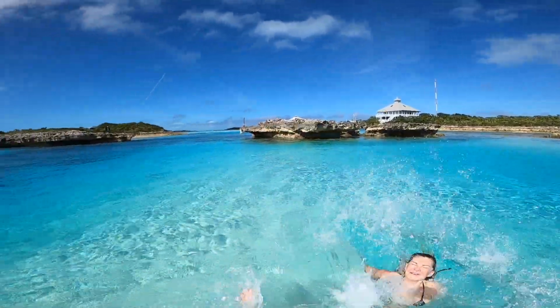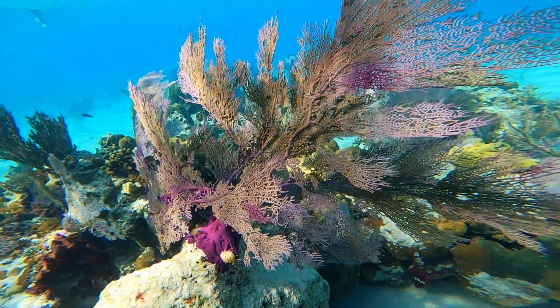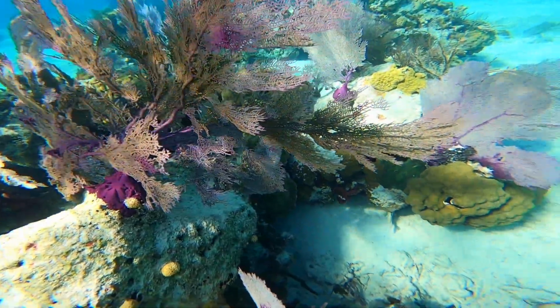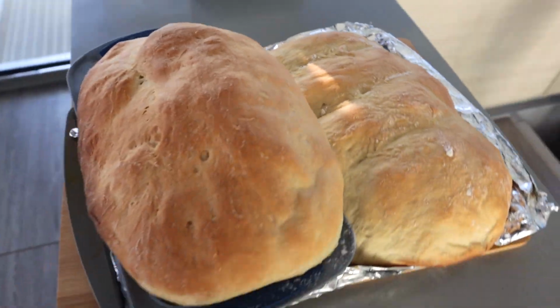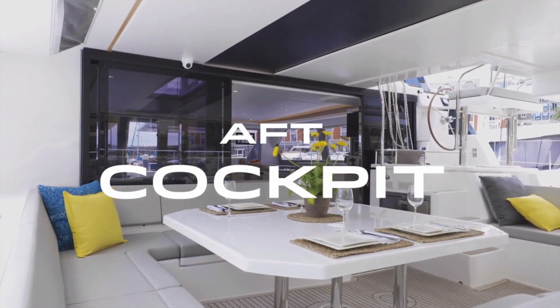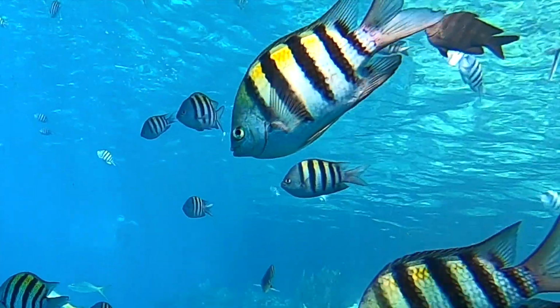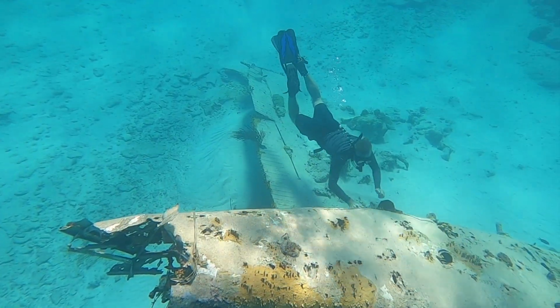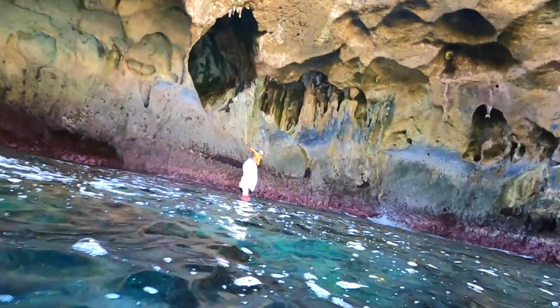In the last episode, we explored beautiful coral gardens, we trekked to the top of a haunted hill, we checked out some blowholes, and we raced against time so we were not eaten alive. This week, we do a review on the aft cockpit of the Leopard 50. We explore an underwater sea aquarium, and we dive a plane wreck with a checkered history. We also dive spectacular underwater caves.